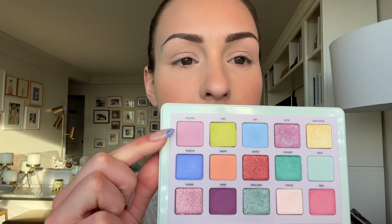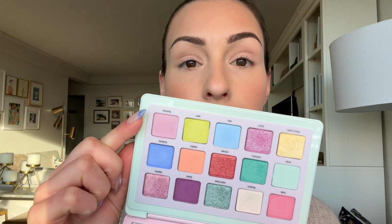So let's get into it. I think I want to start off with a pinky peach look. So I'm just going to start off with maybe the lightest color right here, which is called Feather, and pop that into the crease with my BK Beauty 201 brush.